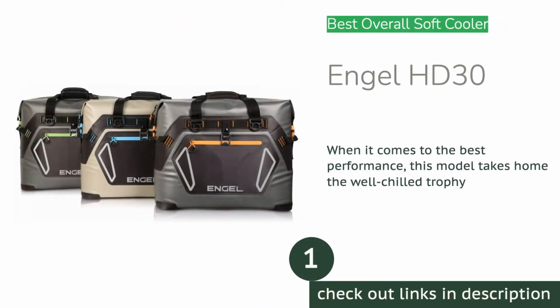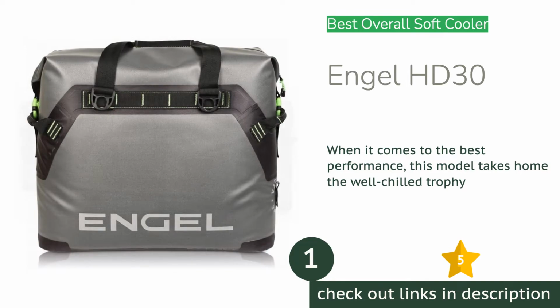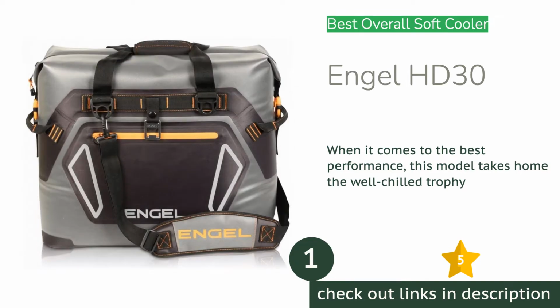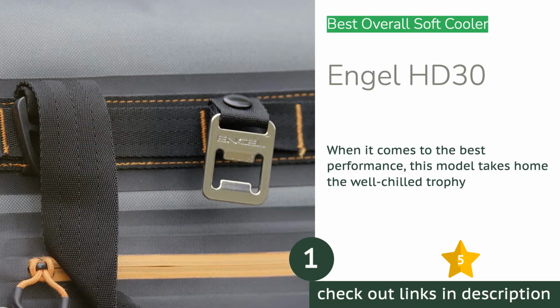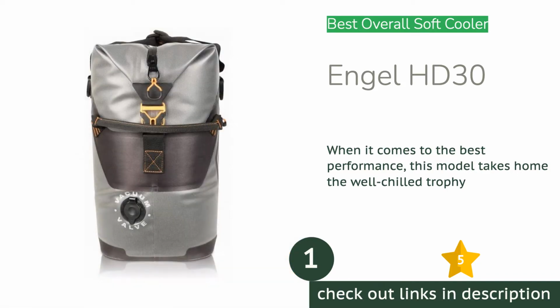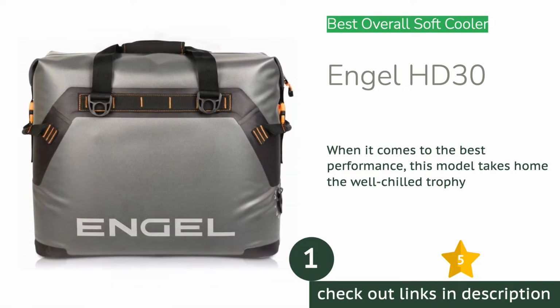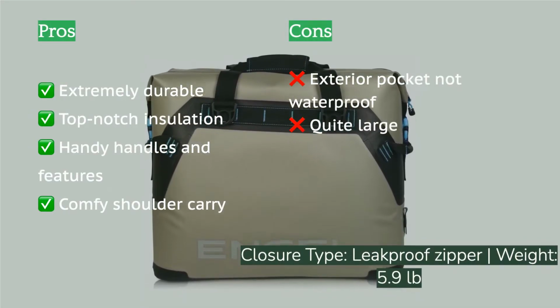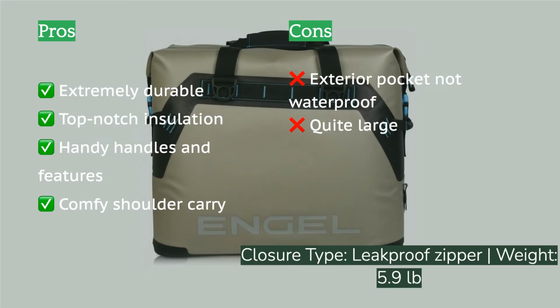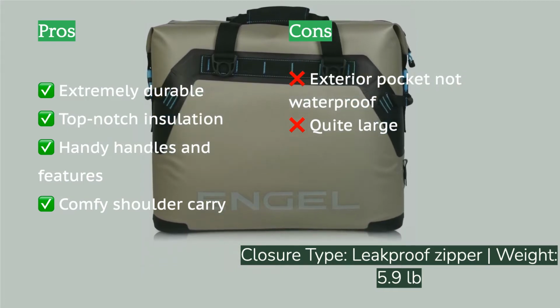The first product on our list is Engel HD30. We are continually impressed by the Engel HD30. It provides top-notch insulation, keeping raw foods appropriately cold, below 40 degrees Fahrenheit, for just over 3 days in our insulation tests. While many soft coolers have bulky zippers that are difficult to use or narrow openings that hinder access, the Engel stands out as remarkably easy to use.